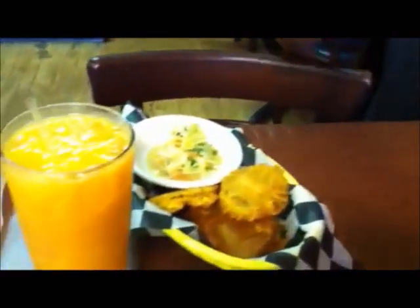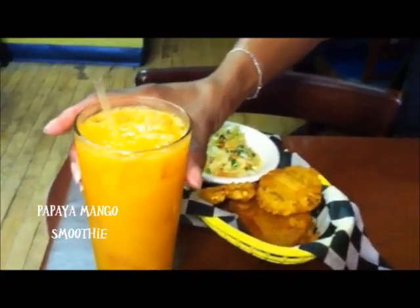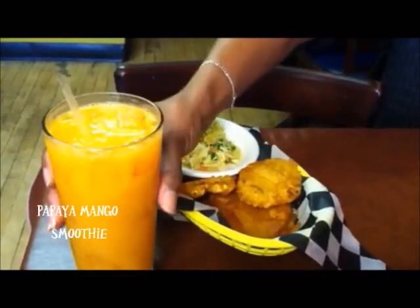Wonderful ginger iced tea. This is good, a little tangy. It's very nice. This can be served hot or cold. We also have a papaya mango drink here that is absolutely amazing also.